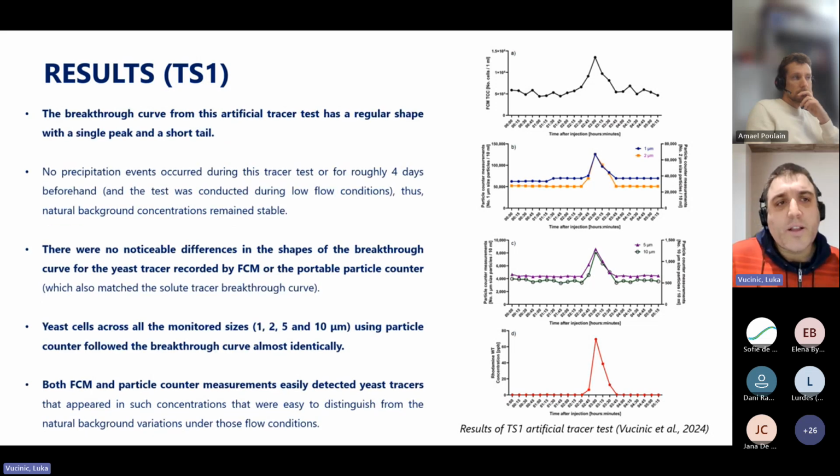Obviously you see that the breakthrough curve has a regular shape with a single peak and a very short tail. Again, something that's very expected. No precipitation occurred during this tracer test or 4 days before, and even what happened 4 days before was light rain, so there was no effective discharge really. There were also no noticeable differences in the shapes of the breakthrough curve between flow cytometry and the portable particle counter, so both of them performed exceptionally well.